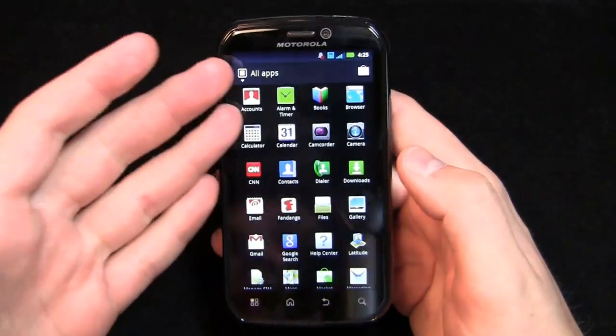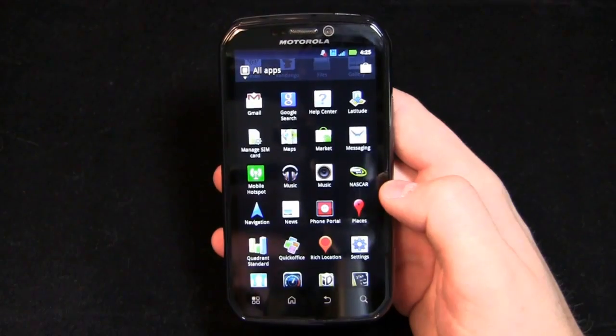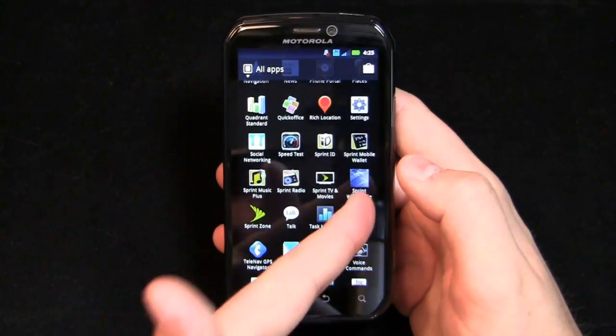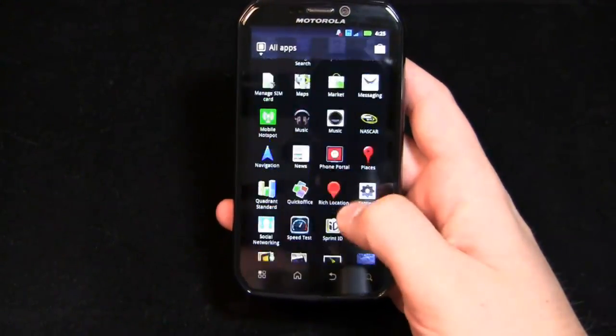Motorola's applications platform looks good here, and out of the box you get the typical Sprint stuff. You get NASCAR Sprint Cup Mobile, Sprint Music Plus, Sprint Radio, Sprint TV, Sprint Worldwide. Now one thing that's cool about this device is it's a global roaming device.